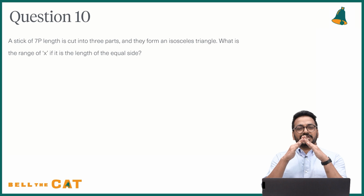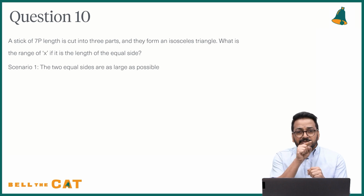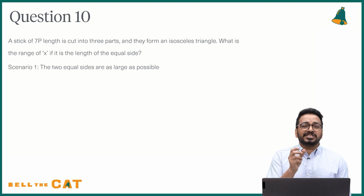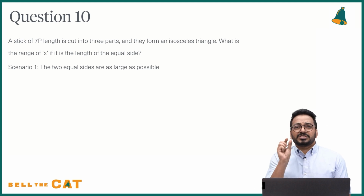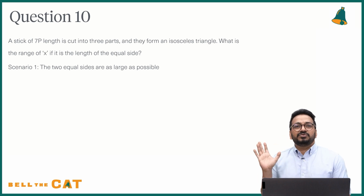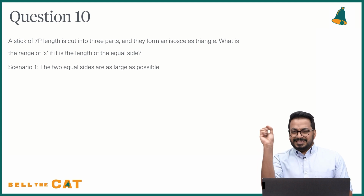Now, suppose in this isosceles triangle, scenario 1 is the 2 equal sides are as large as possible. If these 2 long sides are as large as possible, what will become the smallest? The third side becomes as small as possible. Can the third side become 0? No, it cannot become 0 because it won't be a triangle then. That means some small value out of 7p you have to give. All the rest you'll give to these 2 equal sides. So these 2 sides together will be slightly less than 7p.